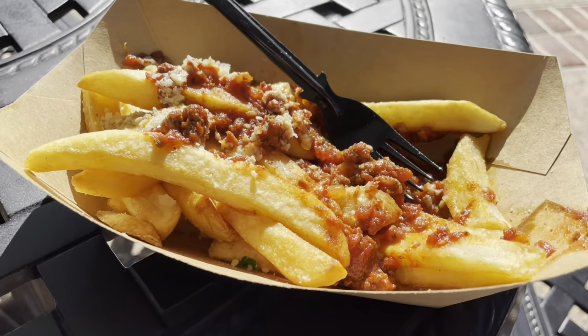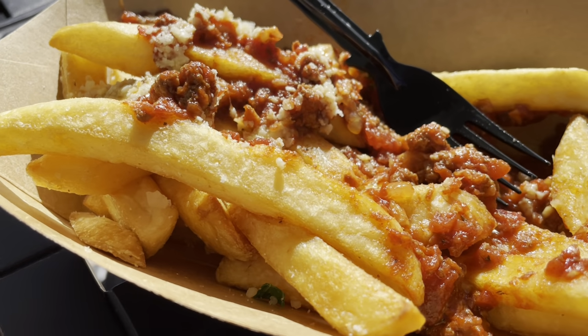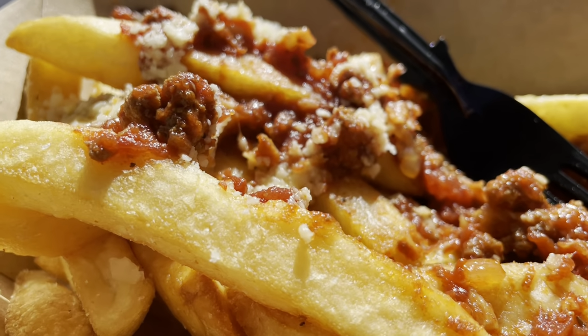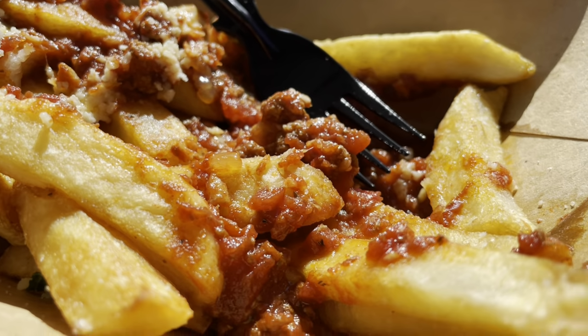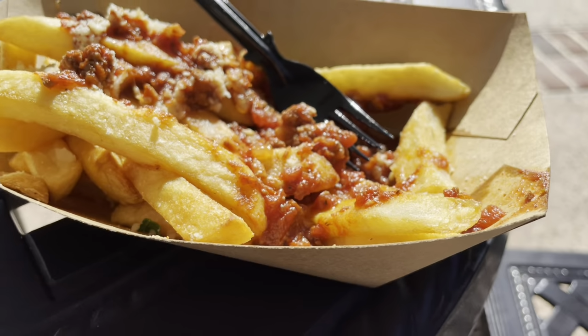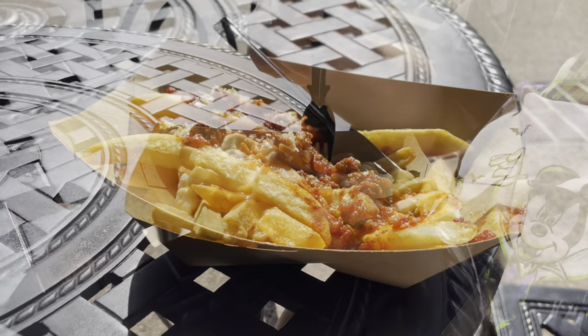And at one point, the fries became very dry. You can see how you need a little bit more sauce. The fries were very thick. The flavor was good. It was a little vinegary, but not so bad. Now let's check out the other one.